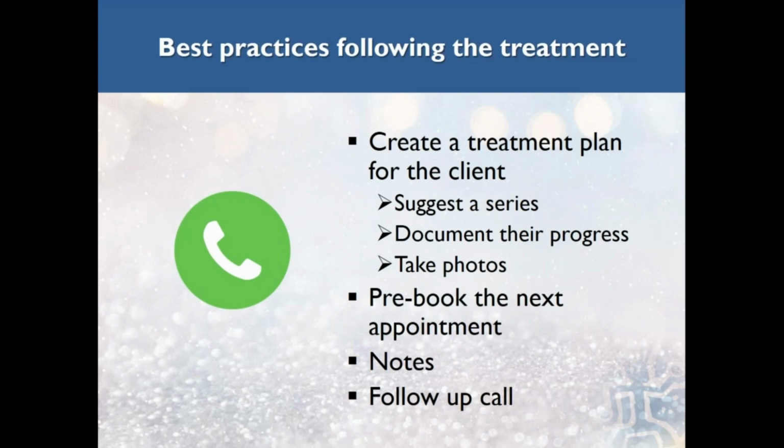Best practices following the treatment. Treating pigmentation in dull skin is a commitment. In order to see desired results, clients must be serious about treating their skin and should commit to a regular treatment and home care plan.